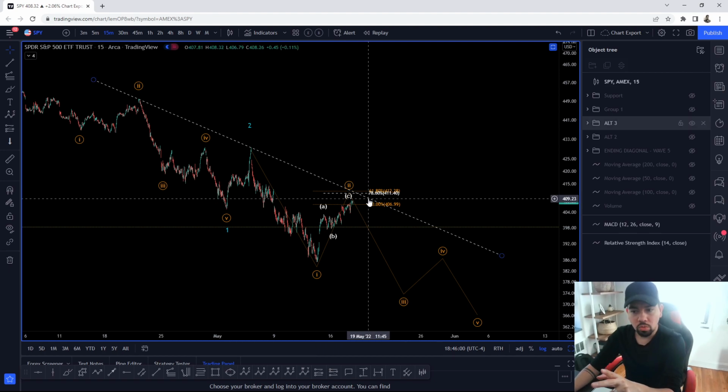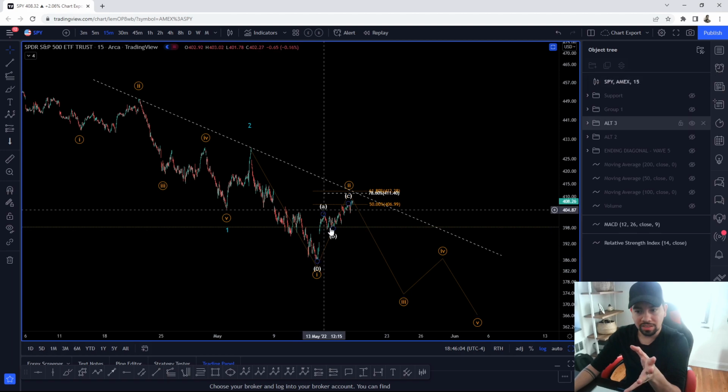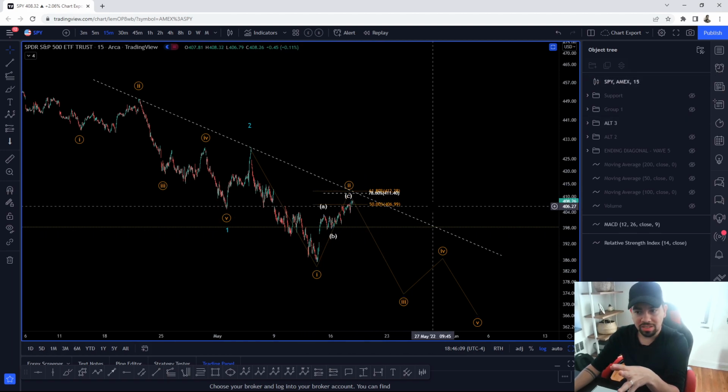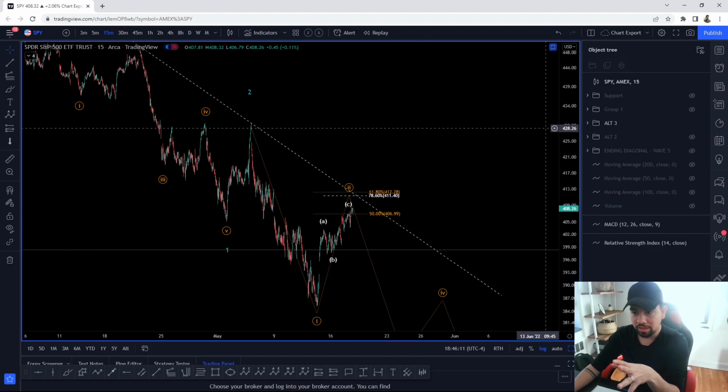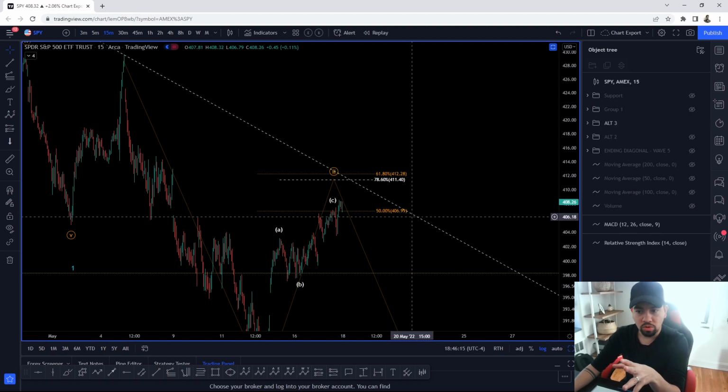So the levels to watch on this one, right? Because the way we're looking at this is that after the wave 1 completed, this is the A, the B, and the C of wave 2, which is giving us a bit of resistance towards the 412. Let me zoom in here so you guys can see. The 412 to the $406 region.